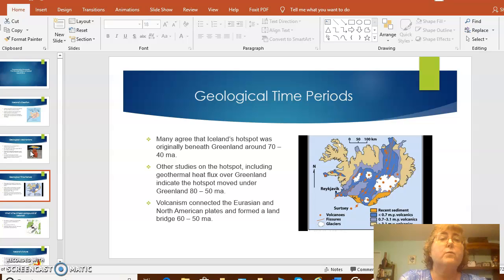In other scientific work on the path of the Iceland hotspot, no such westward track toward Canada can be detected, which implies that the older igneous rocks found in the northern Atlantic may not have originated from the hotspot. Although the exact path of the Iceland hotspot is debated, a preponderance of geophysical evidence, such as the geothermal heat flux over Greenland, shows that the hotspot likely moved over Greenland around 80 to 50 million years ago.